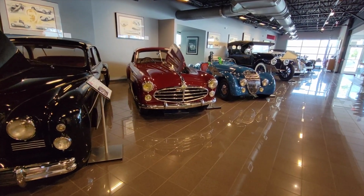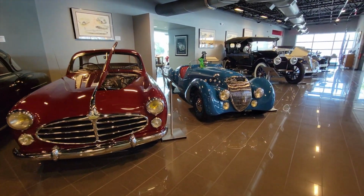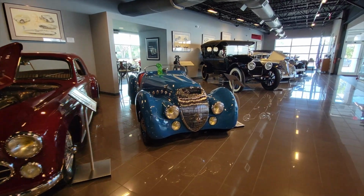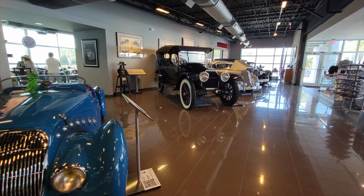Hello and welcome inside the Tampa Bay Automobile Museum. This is a quick little tour of what turned out to be an absolute gem of a museum. So if you're in the Tampa area, I would absolutely recommend a visit.